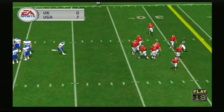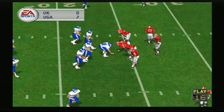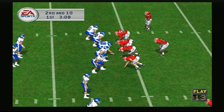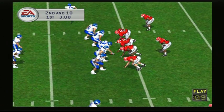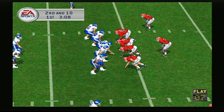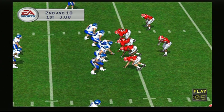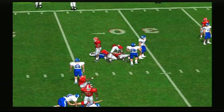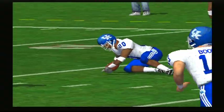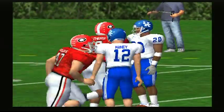Second and 10. Ball on their own 24. The Bulldogs bring in the nickel package. On the ground, up the middle. And they make the stop at the 28. So the draw to the halfback picks up four.